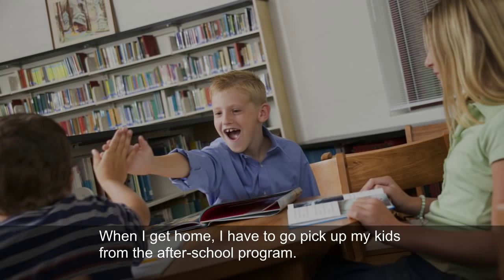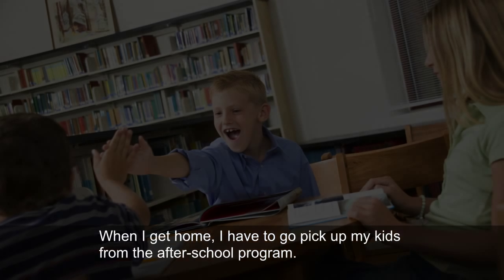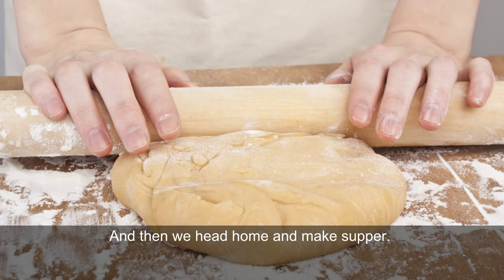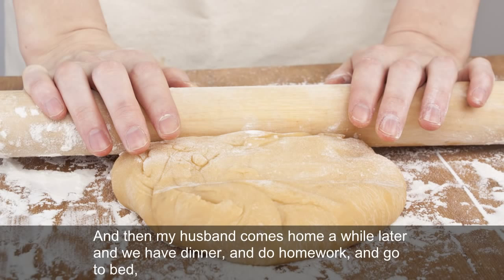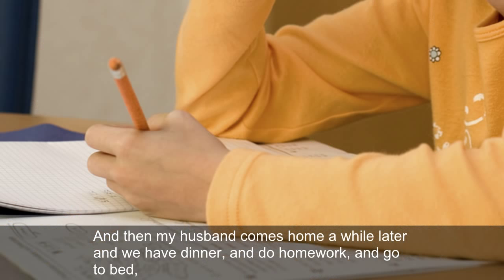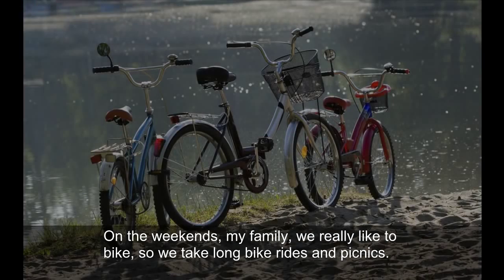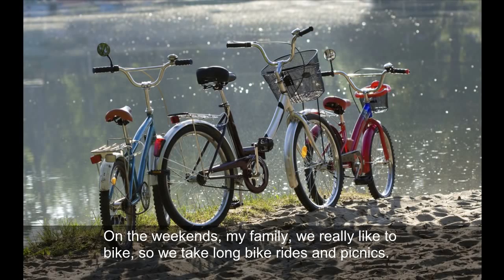When I get home, I have to go pick up my kids from the after-school program, and then we head home and make supper. And then my husband comes home a while later, and we have dinner and do homework and go to bed and get ready to do it all again the next day. On the weekends, my family, we really like to bike. So we take long bike rides and picnics.